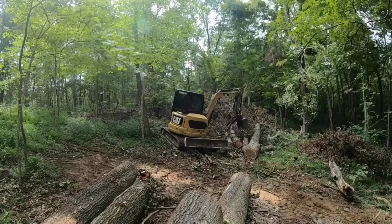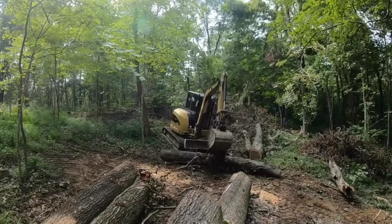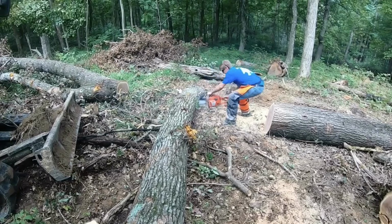But this is a black oak tree, and it needed to come down because the base of it was really rotten, but the top of it actually still had quite a bit of good timber in it, and we're hoping to harvest this as much as we can for hardwood flooring in the YouTube yacht project.